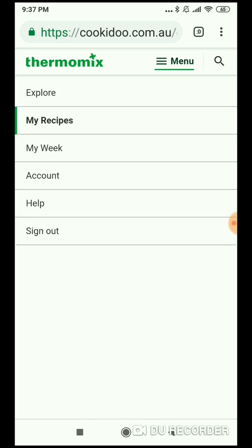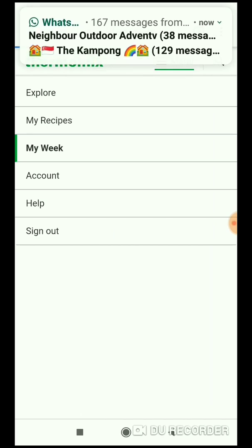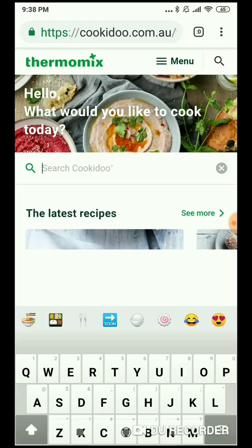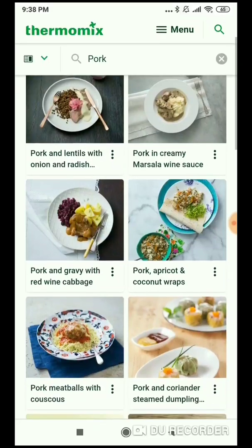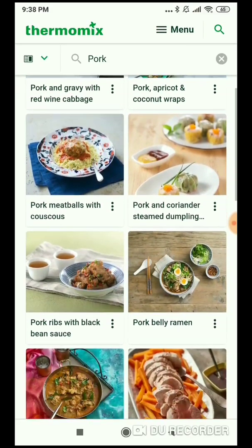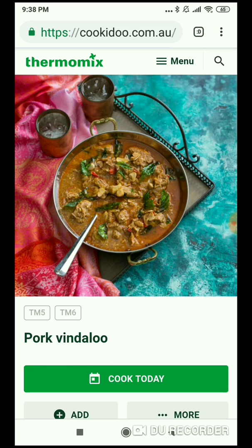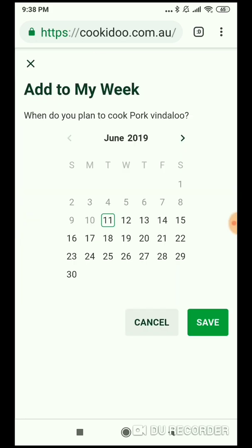Okay, what else can we have a look? Okay, so for those people who like to plan, maybe I will use this as soon as I clear out my freezer. But for those who like to plan, say for example we do a little exploration and say, alright, I've got pork in the fridge, and it gives you a whole list of what uses pork. And say for example I want to cook this pork vindaloo, and then I can say I don't want to cook it today, but I can add it to my week, and say I want to cook it on Saturday the 15th. Alright, and I hit save.